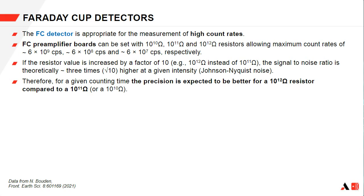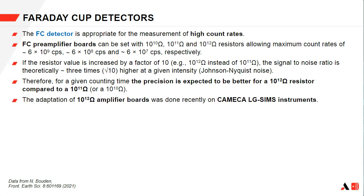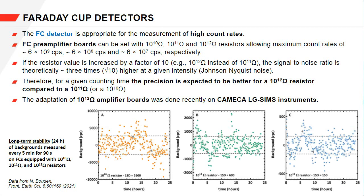The adaptation of 10 to the 12 preamplifier boards was done recently on Chemica LG SIMS instrument. This figure shows the long-term stability of backgrounds for Faraday cups equipped with different resistors. As expected, the reproducibility for Faraday cups improves as the resistor value increases.